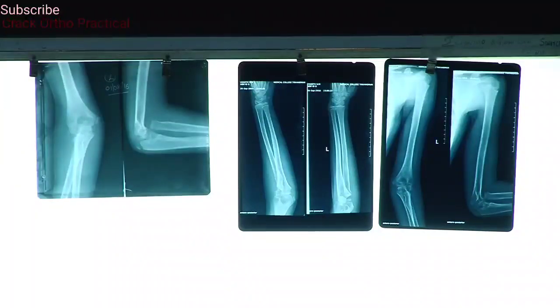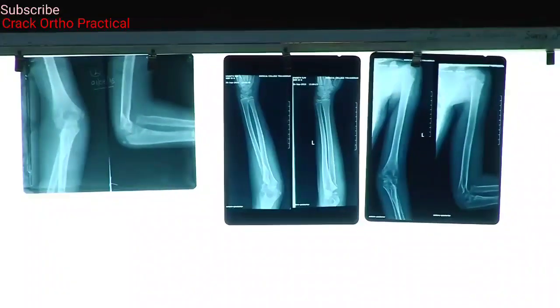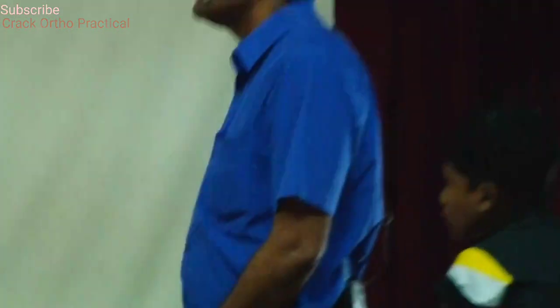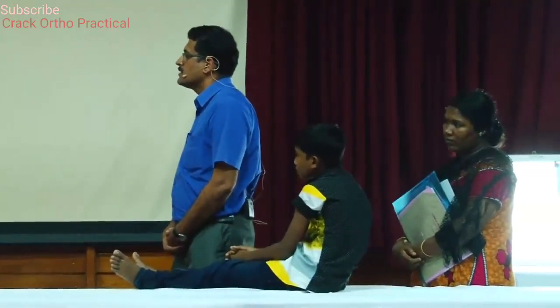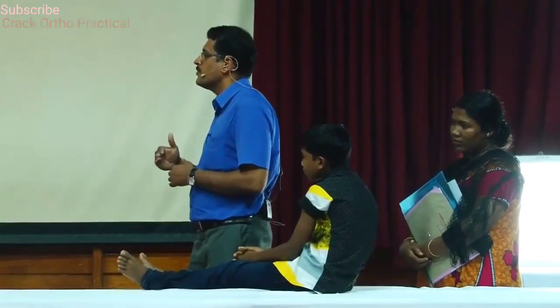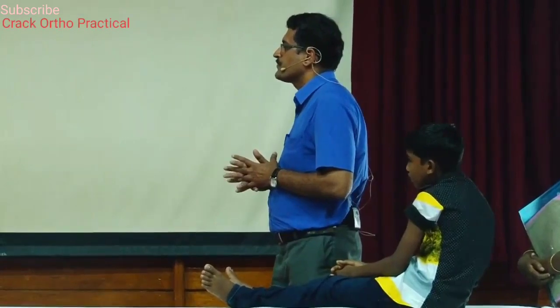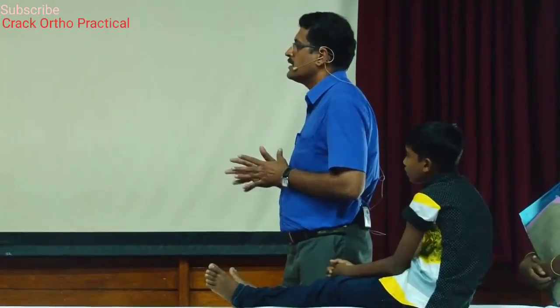Since it's an old dislocation, we'll have to do an ulnar osteotomy. Then at whatever position the radius reduces, we have to hold in that position. The osteotomy is done at the apex of the bone. So you will do an osteotomy of the ulna, and we'll reduce the radius acutely.